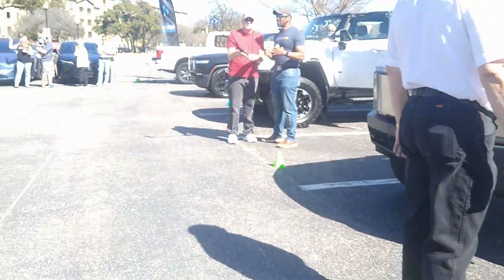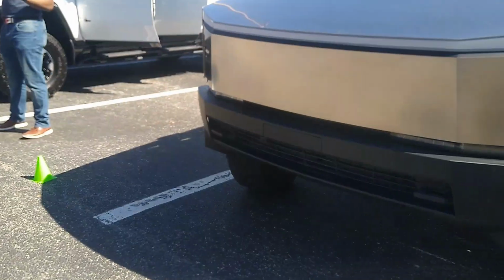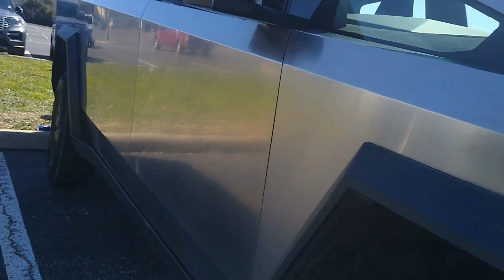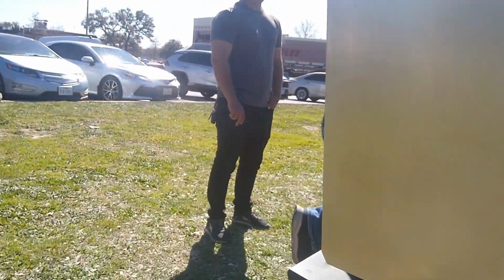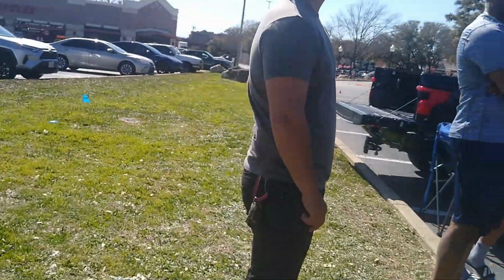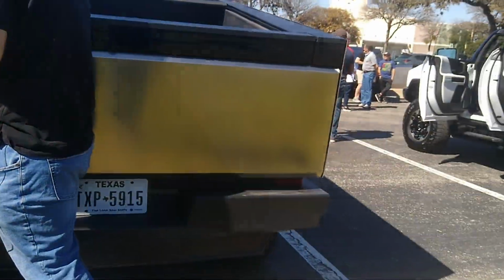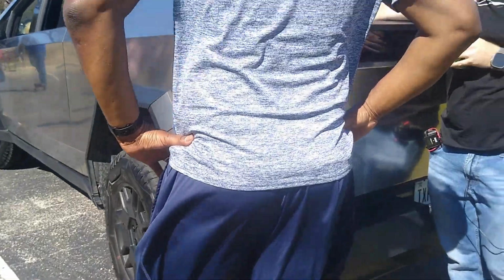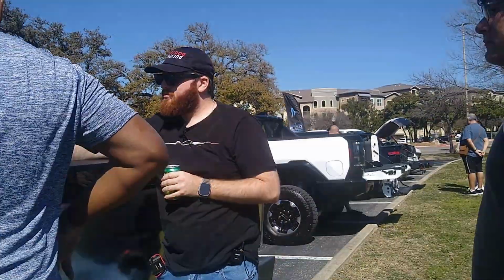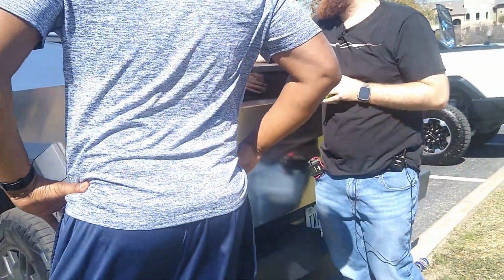Lots of them out here. All right, so here we have the Cybertruck. We're at the very beginning of this electric vehicle. Oh no, it's great. It's been totally fine.